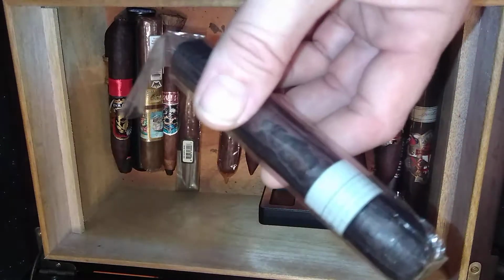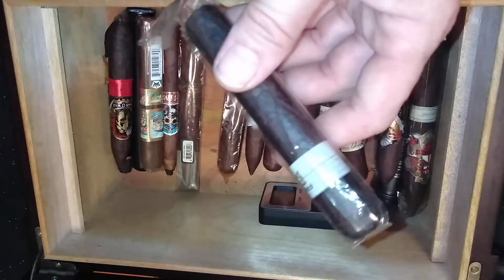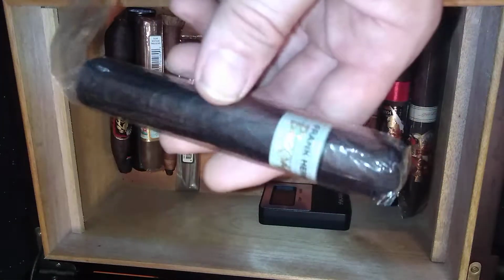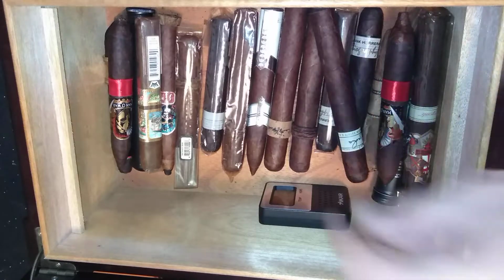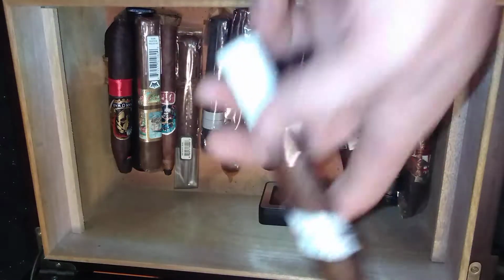Now, but just length or fatter ring gauge does not dictate length of smoke. Sometimes, one like this you think might take 45 minutes, might take you an hour and a half, 2 hours, depending on how it's rolled. But that's basically most of the cigar shapes and sizes that I have.